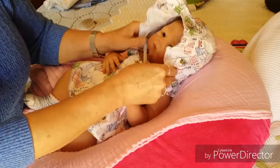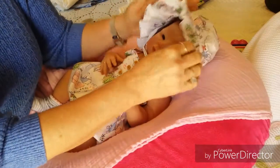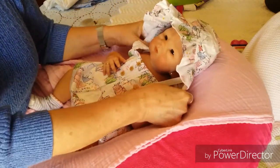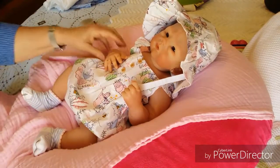So, yeah, it's a little big on her. It's a little bit big on her. I don't think we're going to do the straps. But see, it will keep the sun out of her eyes and off of her shoulders.